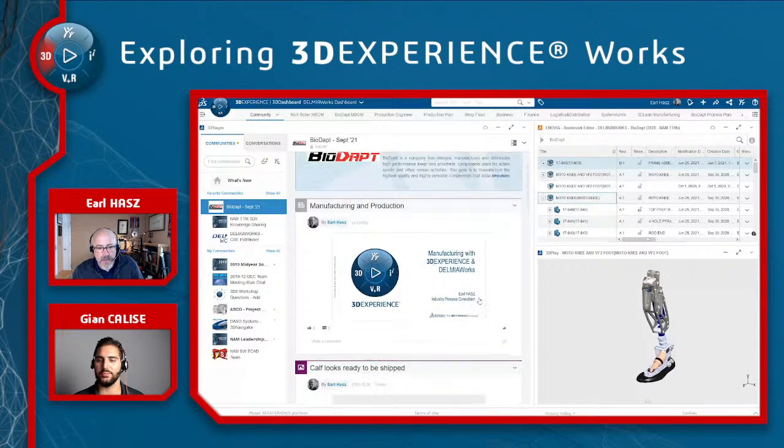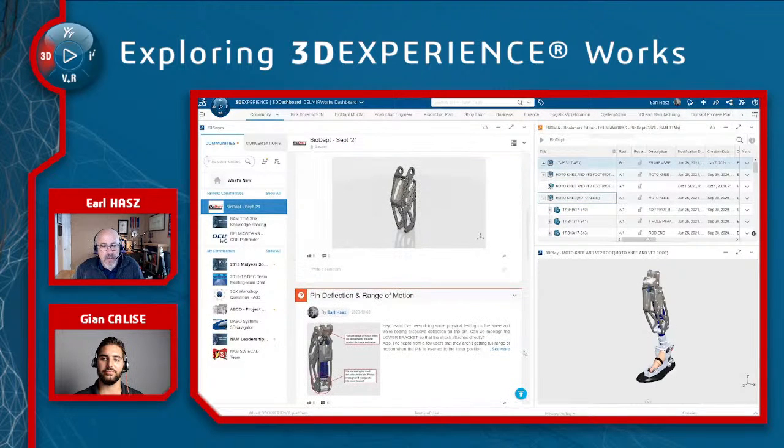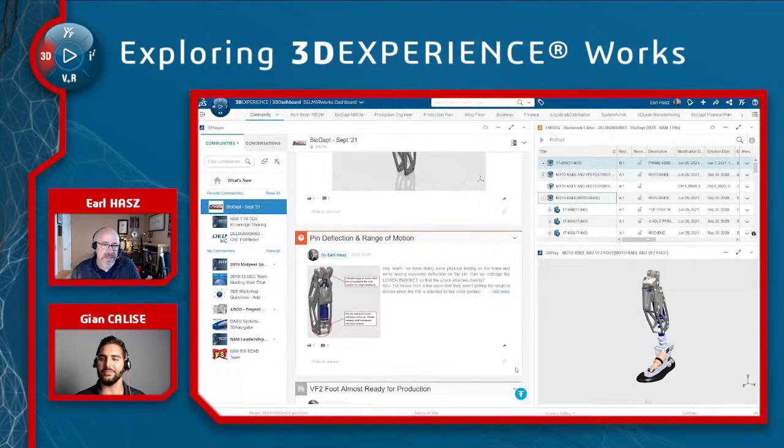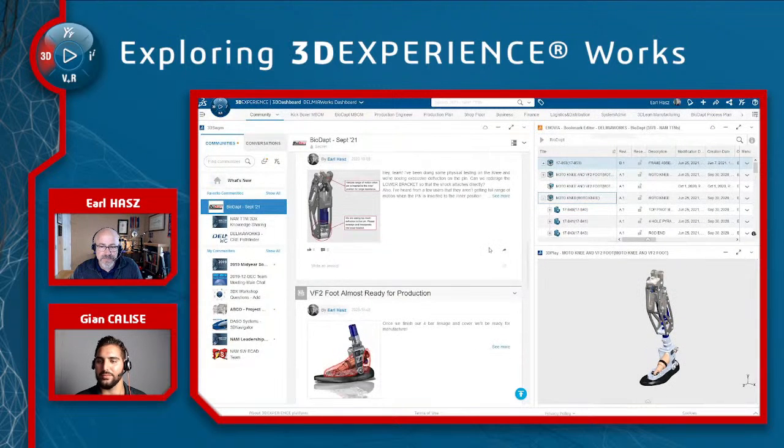To start off with, I'm here in our collaborative tool, 3DSwym, where I can set up communities for stakeholders in a given project, whether those stakeholders are internal or if the stakeholders are also our customer. So we can collaborate with our customer and really give them a key understanding about what's going on in their operation. And it provides a clear history of what has occurred within the environment.